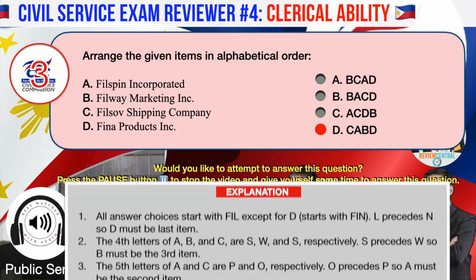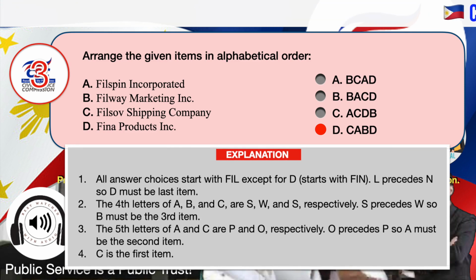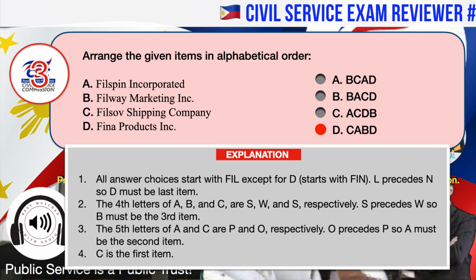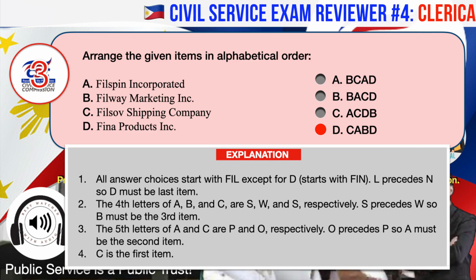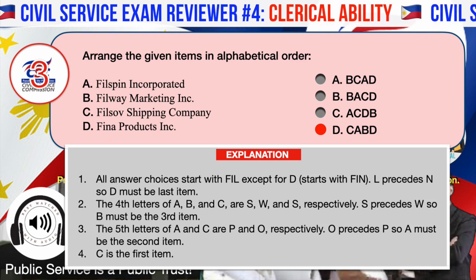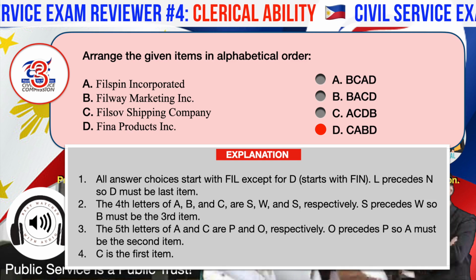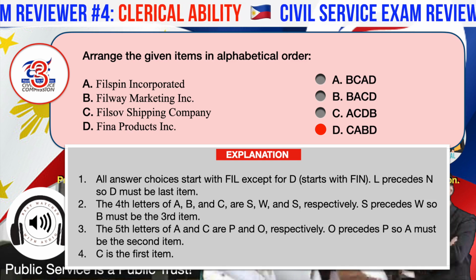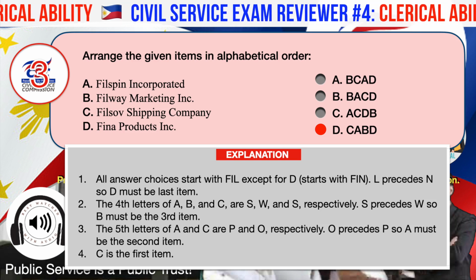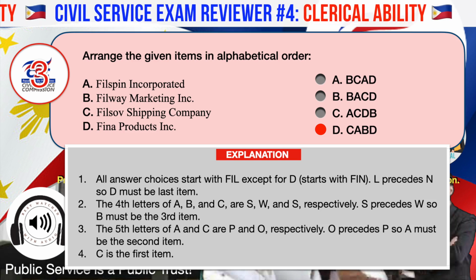CABD. All answer choices start with Phil, except for item D, which starts with Fin. L precedes N, so D must be the last item. This effectively eliminates answer choice C. The fourth letters of items A, B, and C are S, W, and S, respectively. S precedes W, so B must be the third item. This should have already singled out answer choice D as the only possible answer.